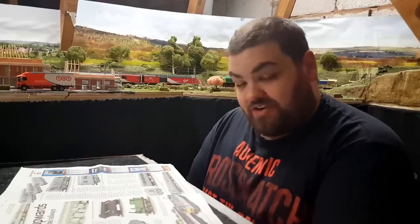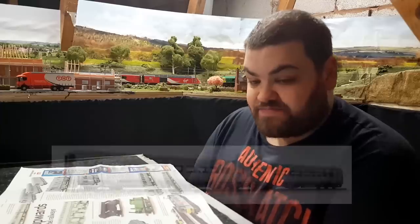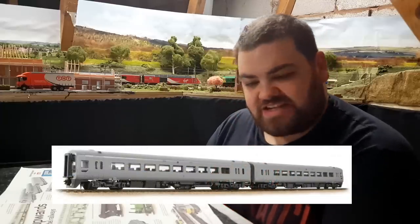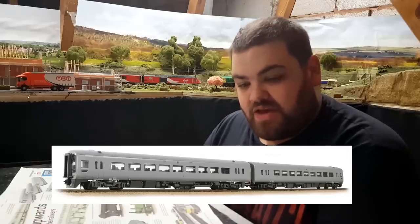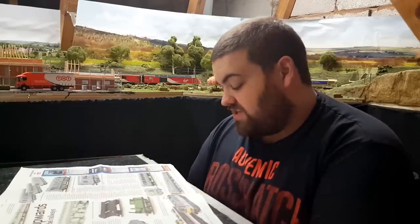Also in the news from Bachmann, they have an engineering prototype of their new Class 158. This will be £220, I think, DCC fitted, or £305 sound fitted. It does have door locking lights, which is quite a nice, neat new thing. Obviously, it's new tooling, etc. It's due the summer next year.